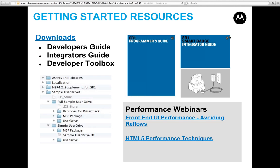And then there's an integrator guide as well, which talks about the device as a whole, tells you how to reboot it and some other things that you may find interesting just about the device. But primarily, take a look at the developer's guide. It really has all of the APIs and the services that are available to you in your application.